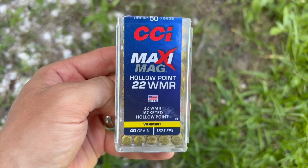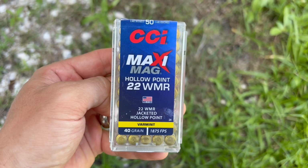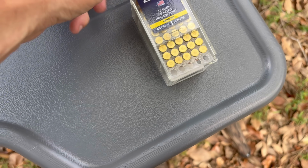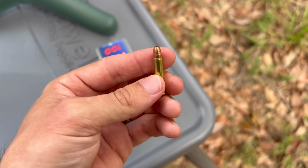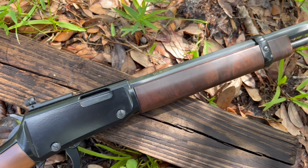And these CCI Maxi Mags are just perfect. They're moving at 1,875 feet per second, which is right in between the super fast TNT and the slow 50 grain Federal rounds. I'm going to be hunting with my Henry 22 Magnum small game carbine.